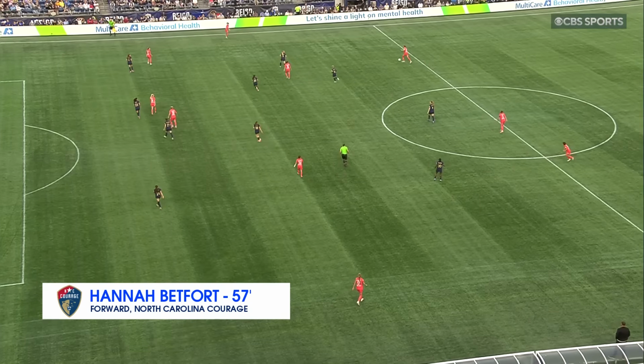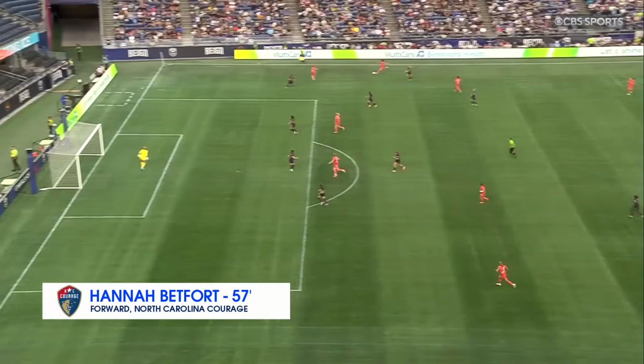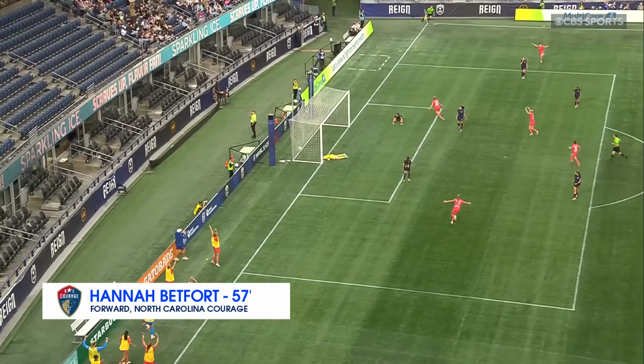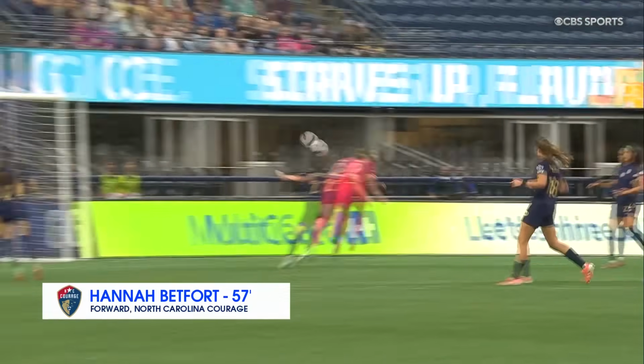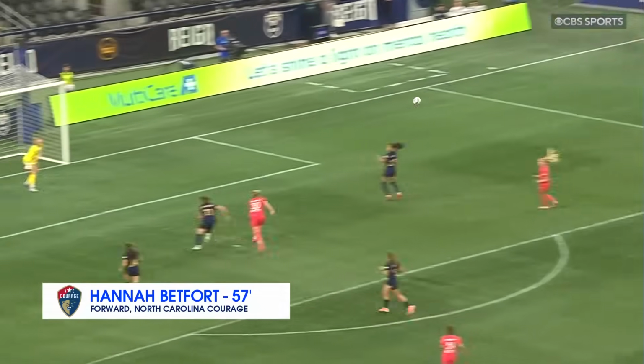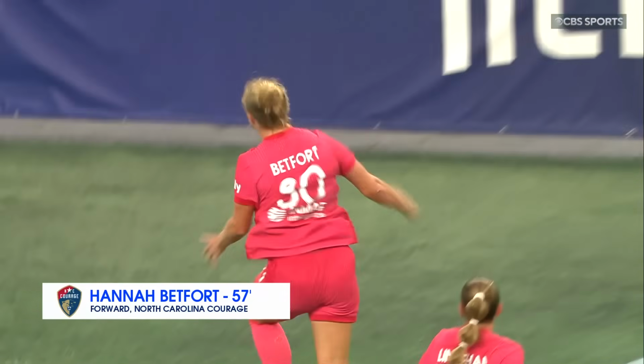In this build-up, have a look at the space here. Maddie Darlene's got to get across a lot quicker. She's allowed the ball to be crossed in, and then Hannah Betfort, great run there, just gets in front of Phoebe McLennan and gets a header into the corner. It's a fantastic header, but what a good ball in as well. And just a little bit of loose defensive play, both out wide there by Seattle Reign and here on a one-to-one basis. North Carolina Courage take advantage, and they're 1-0 up.